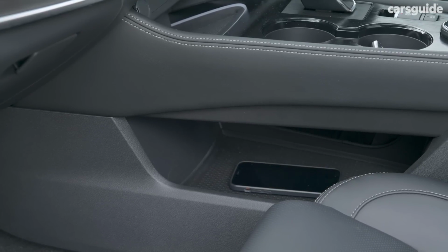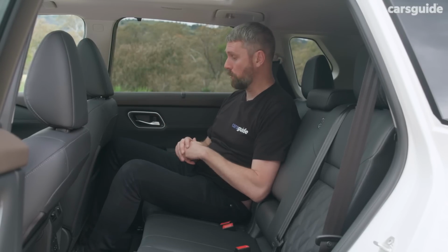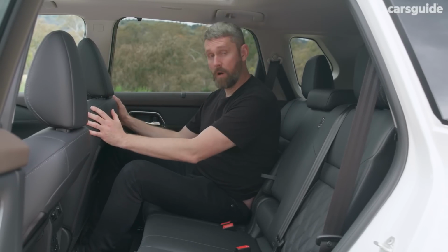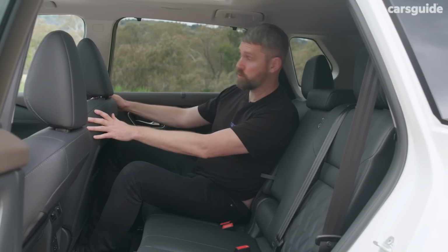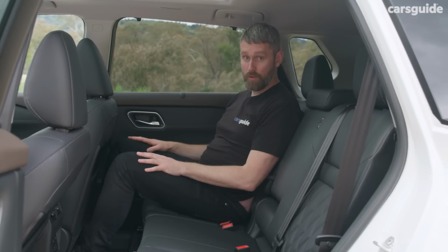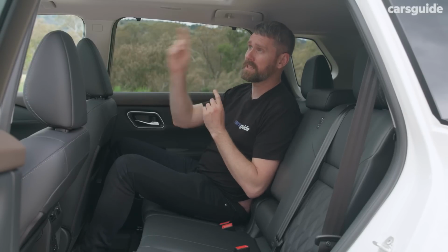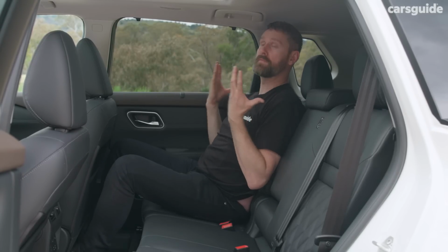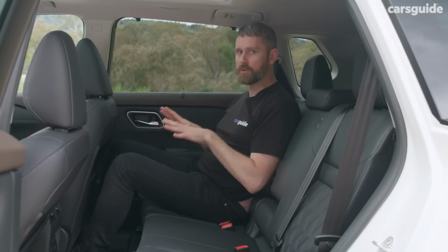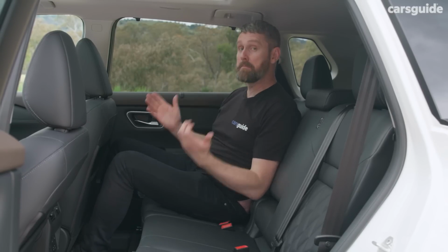So there's more leg room in the rear of the X-Trail compared to the old model, which is fantastic. I'm sitting behind my 6-foot tall driving position, and as you can see, I have loads of leg room. There's heaps of toe room, which is fantastic, and even with the panoramic sunroof in this TIL, I've got heaps of headroom. So this is a really spacious rear seat. There's also quite a few nice appointments back here, again being the TIL.